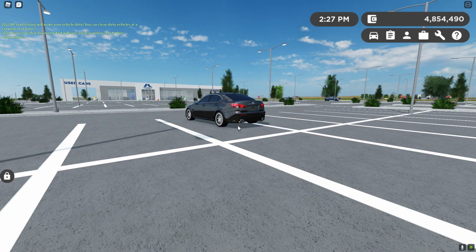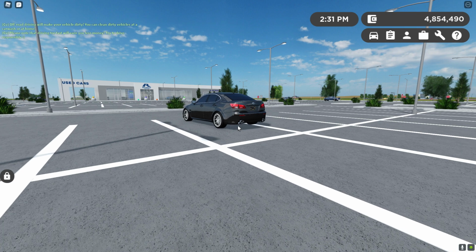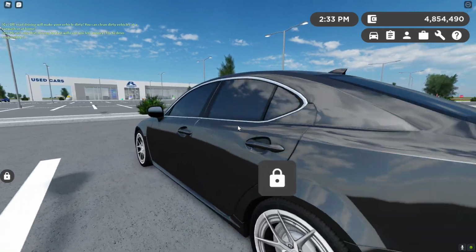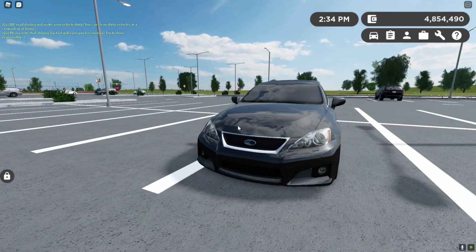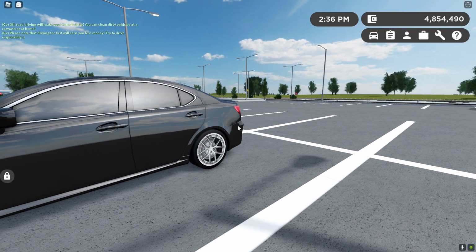Okay, so this car right here takes 6th place for one of my favorite cars in Greenville. The reason I like this car so much is that it looks like your average Lexus, but it's kind of easy to tell that it's an ISF because of car enthusiasts. But it hides its character very well, and this is one of the best sounding cars in Greenville, in my opinion though.